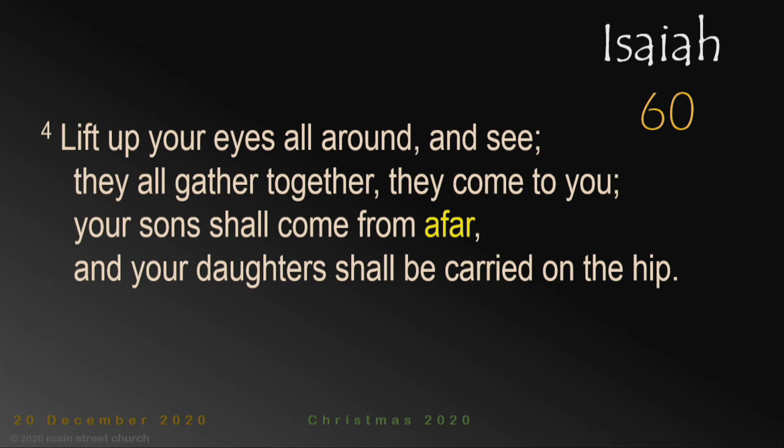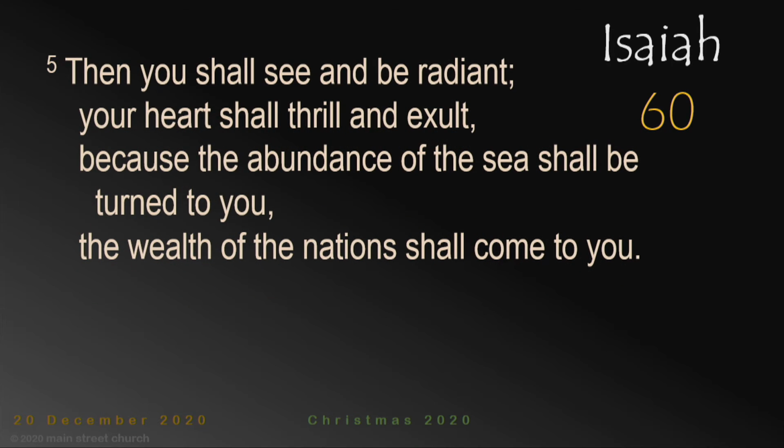Verse 4, so lift up your eyes all around and see. They all gather together. They come to you. Your sons shall come from afar, and your daughters shall be carried on the hip. That's just how you carry little babies. Verse 5, then you shall see and be radiant. Your heart shall thrill and exult. Isn't that what the wise men did when they got there?